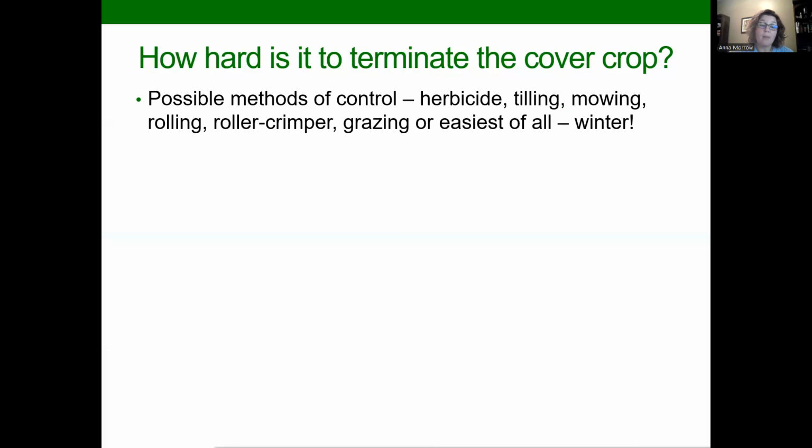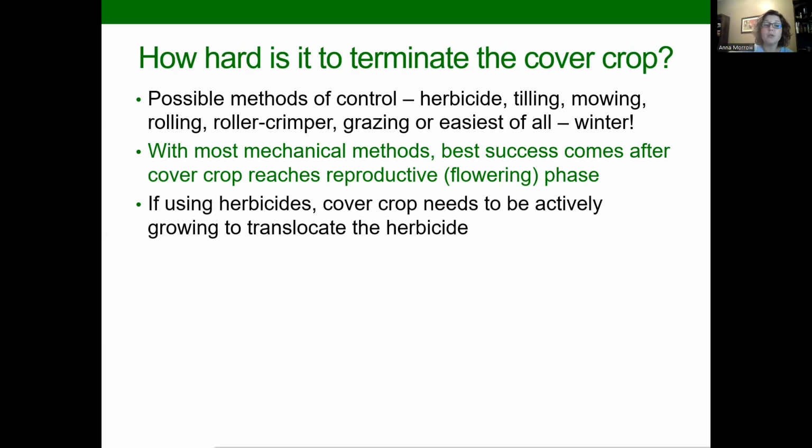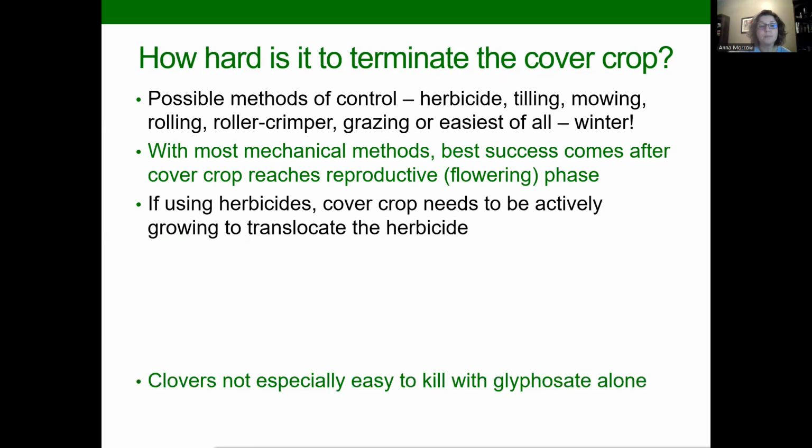There are several possible methods of control: herbicide, tillage, mowing, roller crimping, grazing, and then of course, winter kill. With our mechanical methods like roller crimping and mowing, those are going to be most successful after they reach reproductive or flowering stage. If you're using herbicides, you need to make sure that your cover crop is actively growing so that we get that herbicide absorbed and translocated throughout the plant.